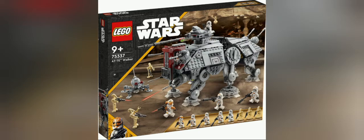And the build looks phenomenal. It's perfection. Oh, and that spider droid is good. And the AT-TE has interior. This set has interior. It's by far my favorite AT-TE and my favorite LEGO Star Wars set. I'm going to buy this. Yes, this is a must-buy set for all LEGO Star Wars fans and especially Clone fans. So that's why it's at number one, because of the minifigures and because of the AT-TE itself.